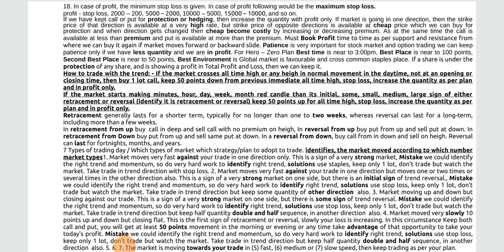4: the market moves very slowly, 10 points up and down, but closing flat. This is the first sign of retracement or reversal. Slowly your loss is increasing. In these circumstances, keep both call and put. You will get at least 50 points movement in the morning or evening or any time. Take advantage of that opportunity and take that day's profit.